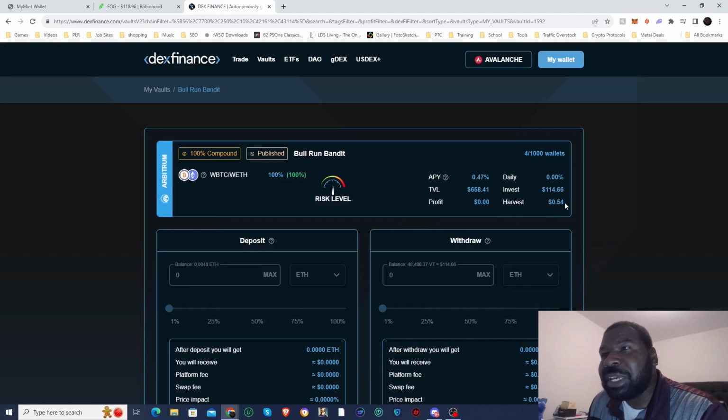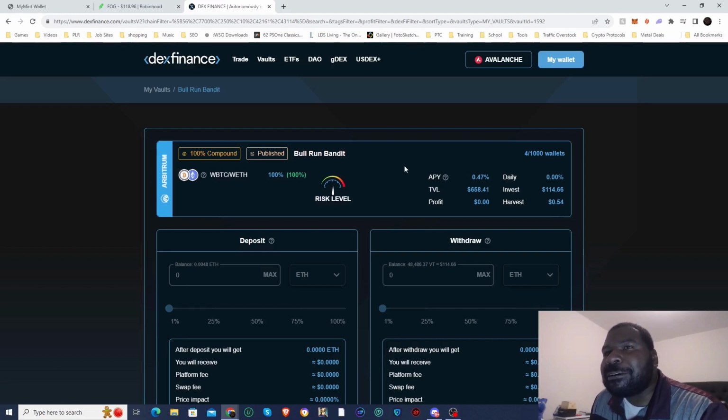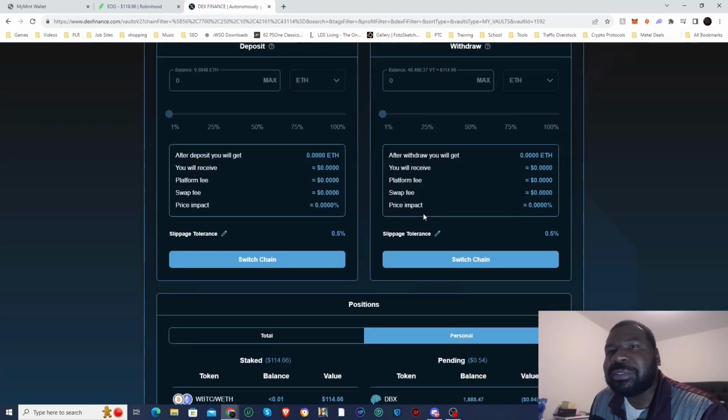But we still made 54 cents from where the APY was before we put in. So I am going to look into some other vaults, see if there's any other Bitcoin or Ethereum vaults out there that's actually paying a return, just so we can make some money on that investment.